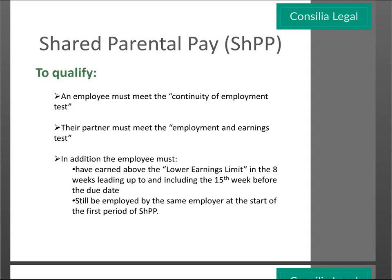Oh, I think I'm missing a slide. Is SPL suitable? Sorry, I'm missing a slide. I had another slide that said the process. It said, is shared parental leave suitable?